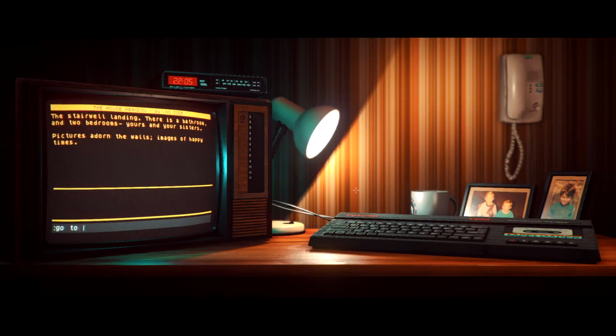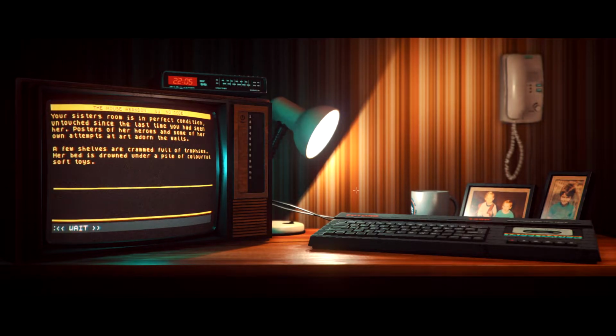Go to sister's bedroom. You walk into your sister's old room. Your sister's room is in perfect condition, untouched since the last time you had seen her. Posters of her heroes and some of her own attempts at art adorn the walls. A few shelves are crammed full of trophies. Her bed is drowned under a pile of colourful soft toys. A real nostalgia trip.